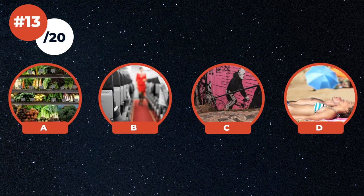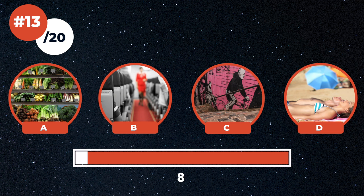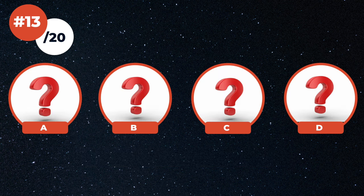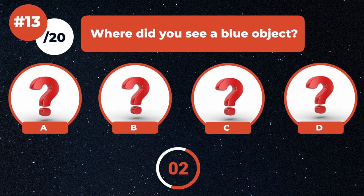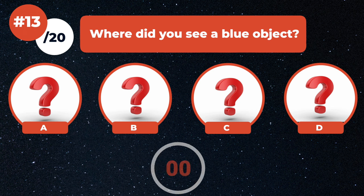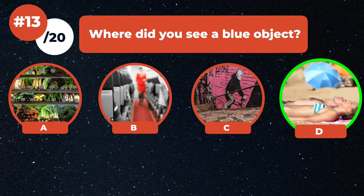Colors can be a beacon. Which one guided you? A vegetable variety in a supermarket, an airplane interior, a street art mural, a beach with people sunbathing. Where did you see a blue object? The blue umbrella in D, a shade among some sunbathers, was the sign to see.